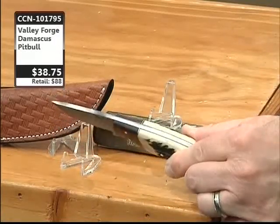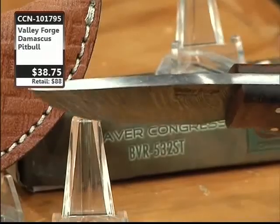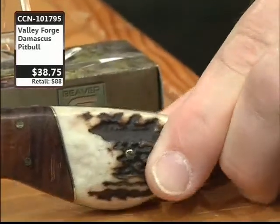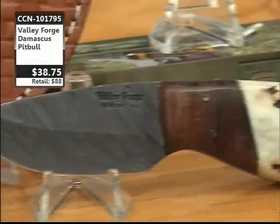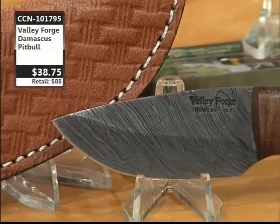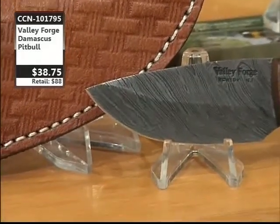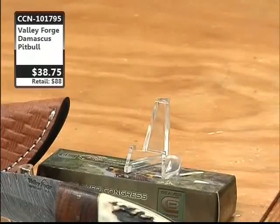What's that, Palmer? Hardwood, full tang construction, right? It's beautiful walnut. Check that out. Right. And that is Damascus. And that's stag. Yeah, tough little knife. Great little handy knife to have around. Got a leather sheath there with the embossed basket weave, but you get something else too, Buzz.